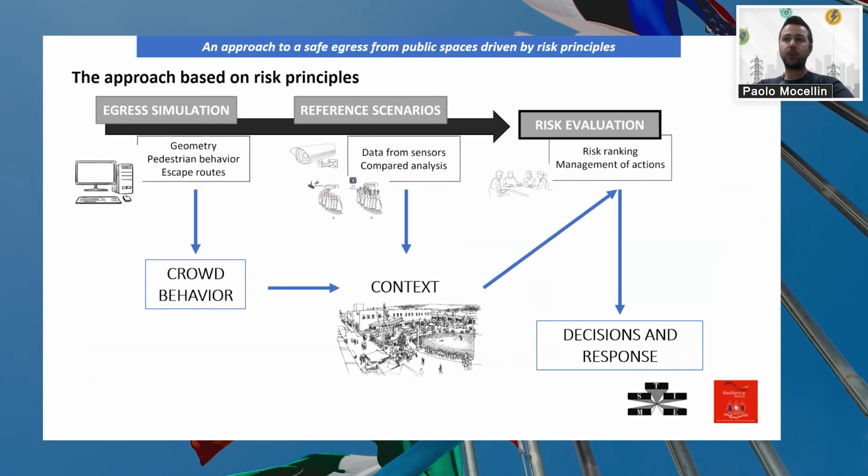We propose an approach based on the rationale that is shown in this slide. The aim is supporting decisions and response by law enforcement and the end users, optimizing the management of a large group of people. Based on selecting geometry, pedestrian behavior, and configuration of escape routes, the egress is first simulated according to some reference scenarios that can be discussed with the stakeholders. Such scenarios are compared with data retrieved by sensors, for example counter-person sensors that allow defining the real context in terms of numerosity and people distribution. On this basis, the framework can be ranked in terms of risk in order to set the rules of management of actions, therefore suggesting proper guidelines during decision and response.